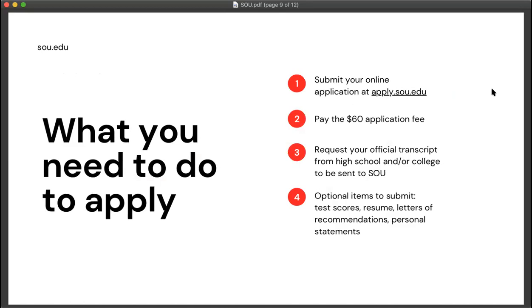The application should really only take about 20 to 30 minutes if you have your information in front of you. It doesn't take too long. We're also not part of the Common Application. We have our own separate application, which you will find on the website. At the end of your application, there is an application fee, which is $60.